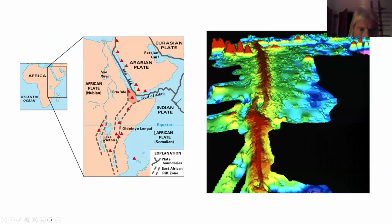This gives you an idea of what's going on. Keep in mind, I have no idea how to pronounce this, but it's Oldoinyo Lengai. We'll just go with that. We're going to see it in the next slide. This is the only known location of a carbonatite volcano that actively erupts. We don't have another place on the planet where we have one. Okay, so this shows you the rift situation here.